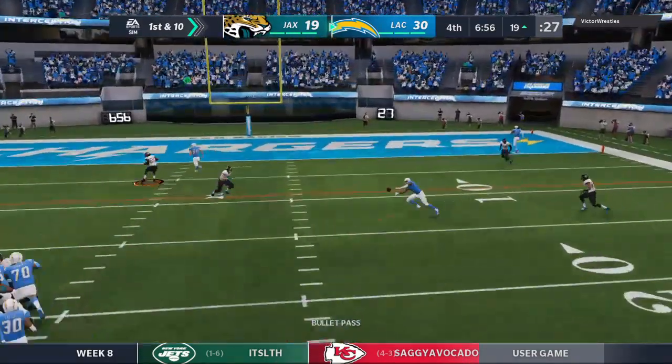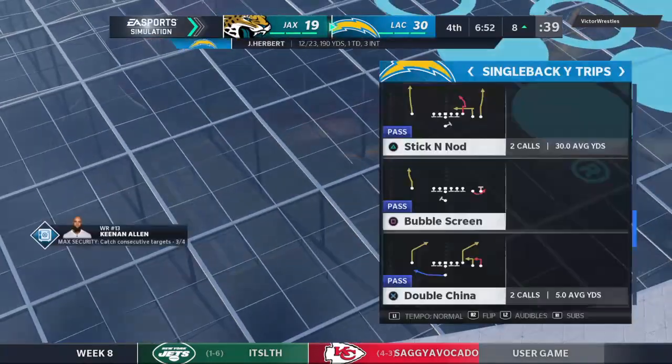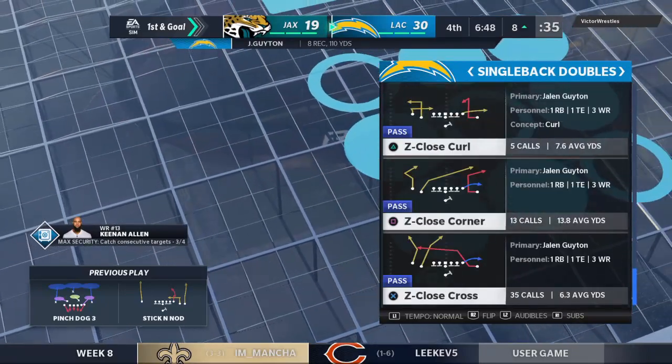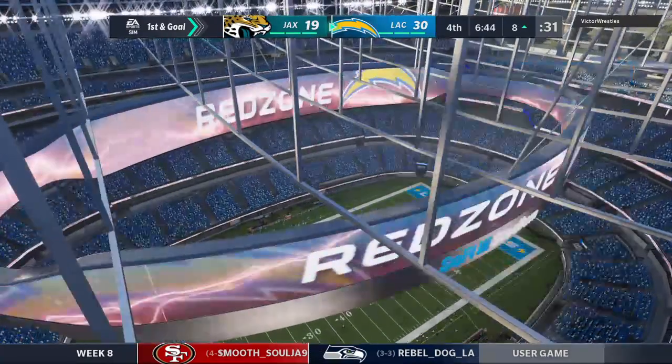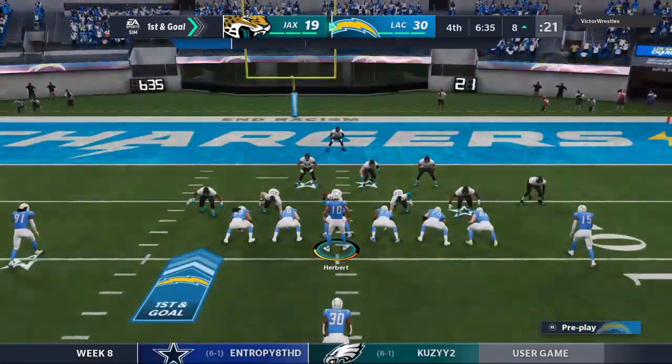Herbert setting up to throw on 1st down. McKinnon here, it's complete. And the Chargers are going to have a 1st and goal as he's taken down at about the 8-yard line. It's a good gain of 11, sets him up 1st and goal. A good chance now to put this game on ice. This is 1st and goal.